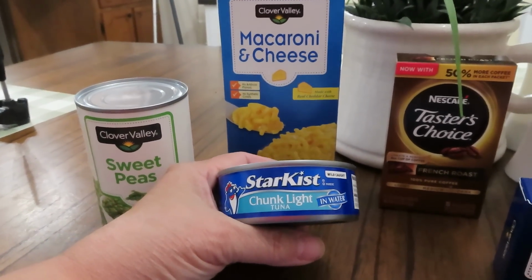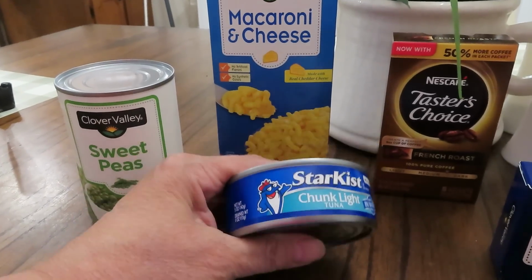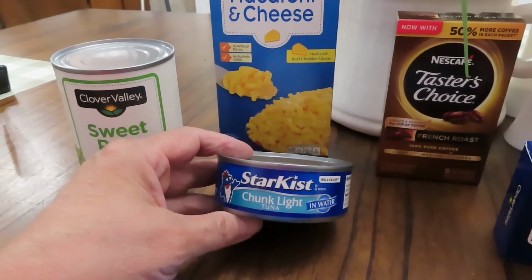They had the Star-Kissed Chunk Light Tuna in Water, and I believe it was, I'm not sure of the brand, the store brand of tuna. They were both $1 a can, so I chose the Star-Kissed kind.